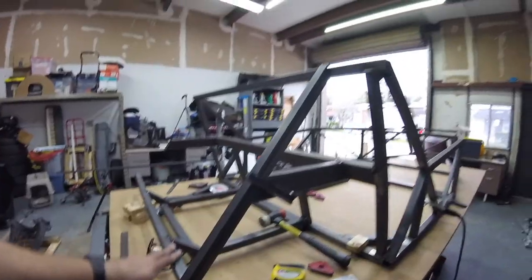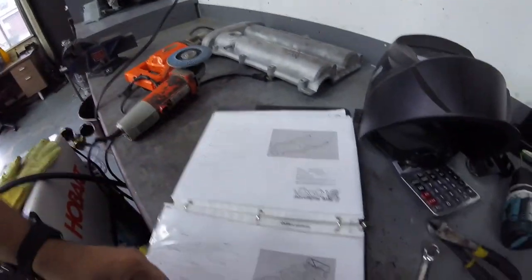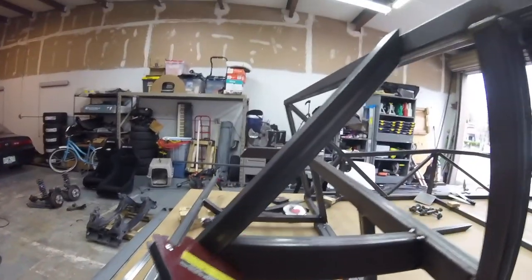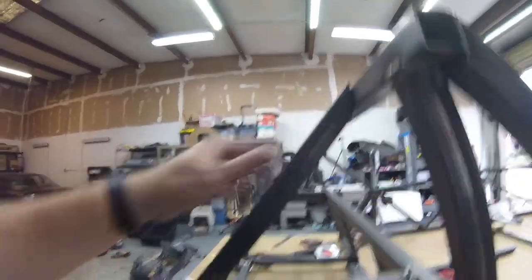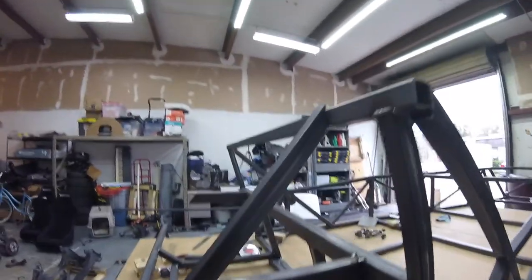I hope you can't see those, but I got some weld splatter on my lens. That sucks. This is extremely difficult. I almost kind of wish I would have went with the Haynes Roadster plans to begin with. I don't know. It's not impossible. It's just I would get it close, and then it didn't work. I'd measure again and cut another one.